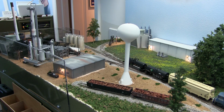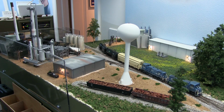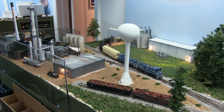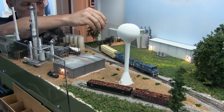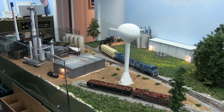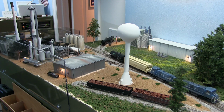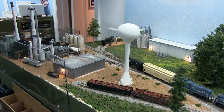9625, turnout's lined for MUA. Brakeman's on the ground, conductor's on the rear. Push back three car lengths. That's good right there. I'll go ahead and set the handbrake on that car. Go ahead and line and lock that turnout for MUA.